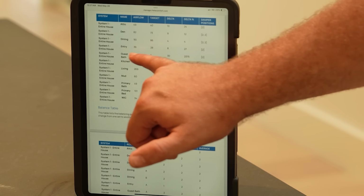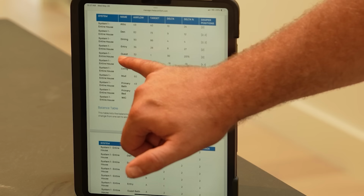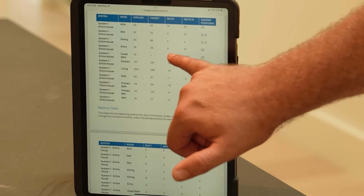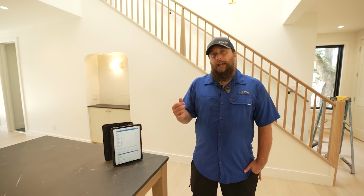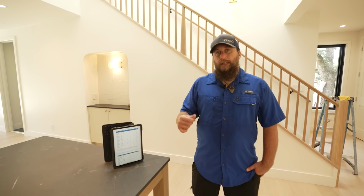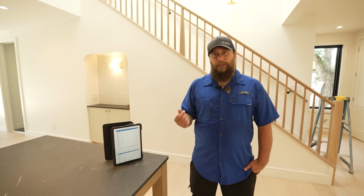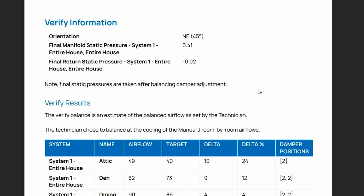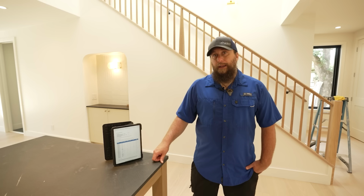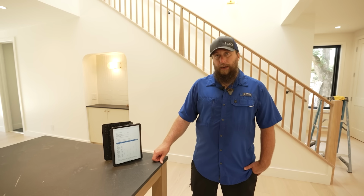When you look at the one room here, you can see that the guest bathroom is still a little bit high and it's only targeting 1 CFM. The reason the app didn't balance that out further is because we want to still be within that proper design static pressure. So whenever we look at our design static pressure measurements that we measured in the field, we're at 0.41 on the supply and negative 0.02. That gives us a 0.43 of static pressure.